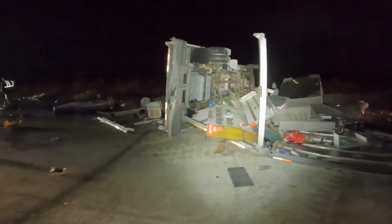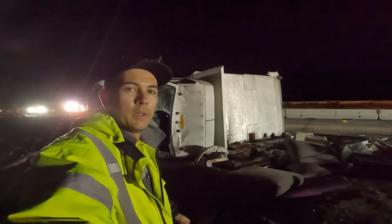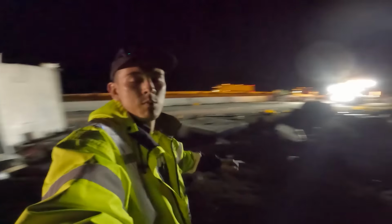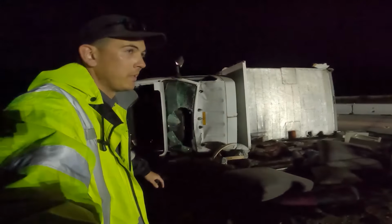Good morning, guys. As you can see, we have a box truck completely on its side. It is a very small box truck, and because it's so small, we brought like $1 million worth of equipment.